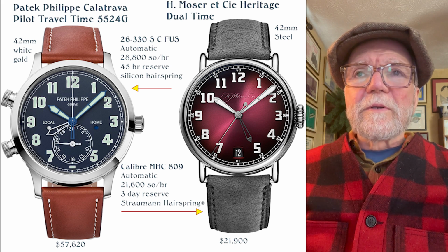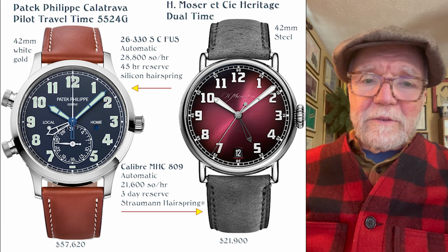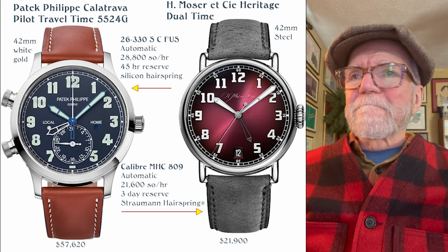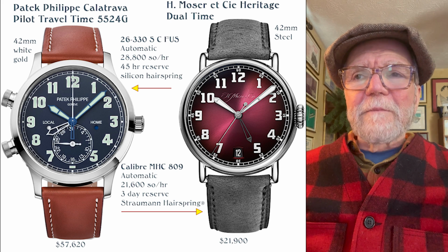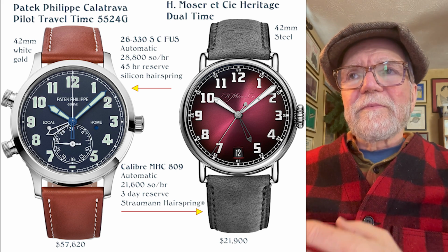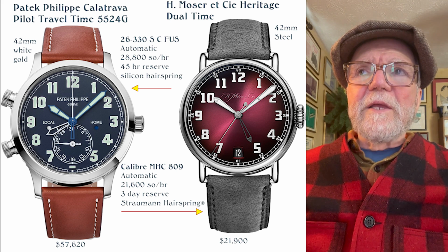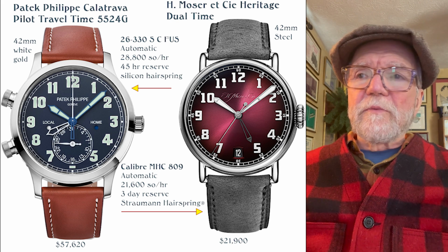Automatic, 4 hertz, 45-hour reserve. This one, I love the color too. This is a different sort of blue-gray with light blue numbers on it. Heritage style numbers. I like it a lot. Now, a watch that is just having the dual time, nothing else, the H. Moser & Cie Heritage Dual Time is my absolute favorite.